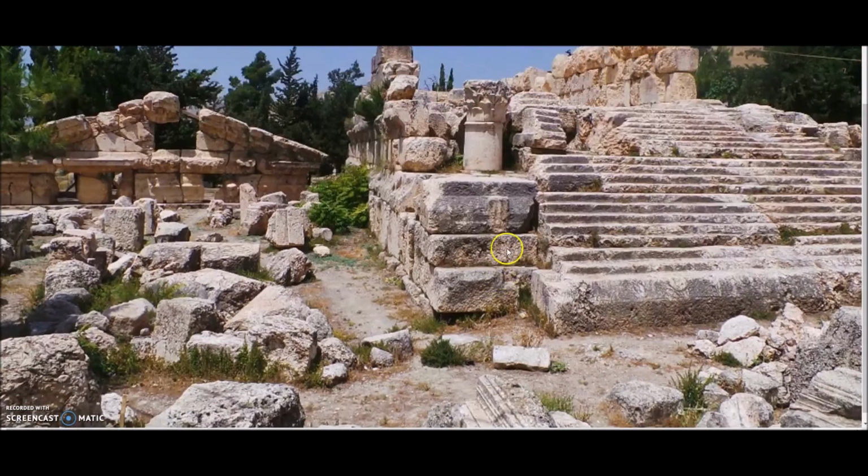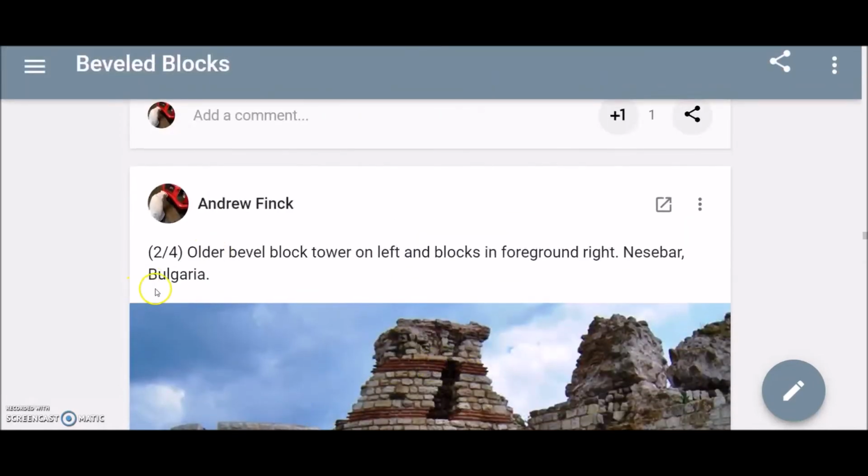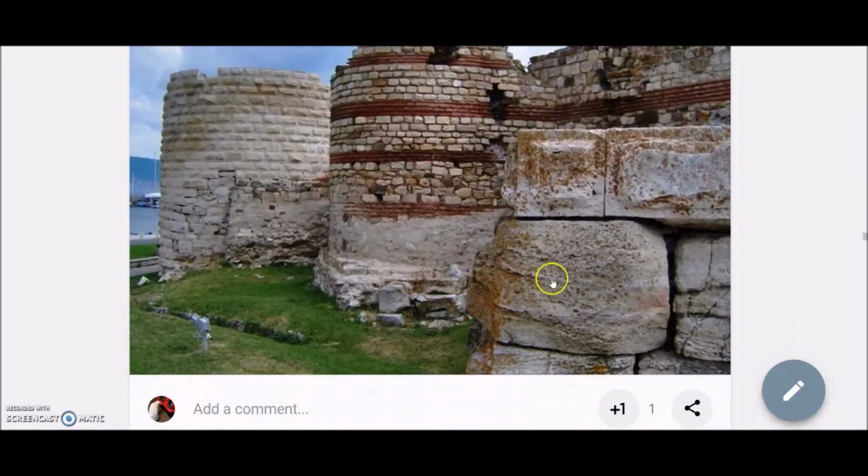So again, here's something interesting. This molded processing, we saw that in, I believe, here at Nesebar in Bulgaria. You can see this strange, it's almost like it was molded with someone's hand and shaped like it was soft. Very interesting. I don't know if that's a connection, but they look very similar, right?